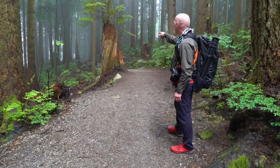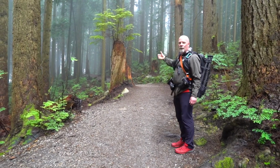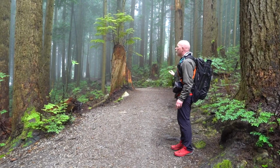So this is the shot I was hoping to get in the fog. I remembered this particular tree. I wanted to get separation with the background. When we got here, there was no fog. Now we're coming back, our car's just over the hill here. There's a little bit of fog, so I'll give it a try.